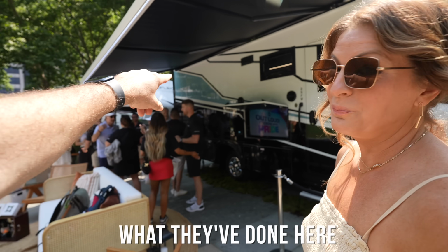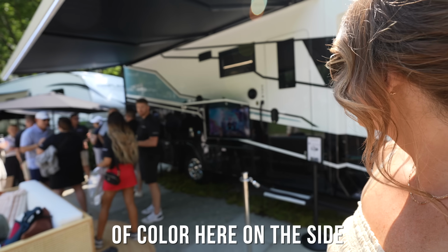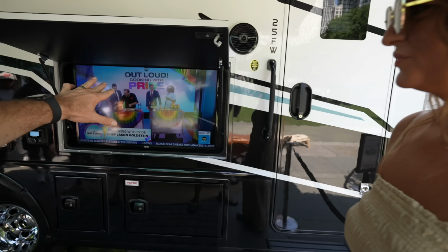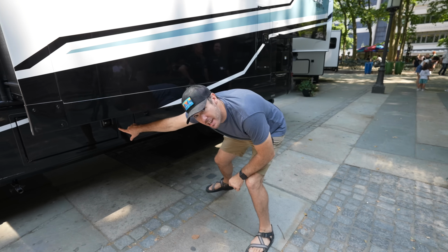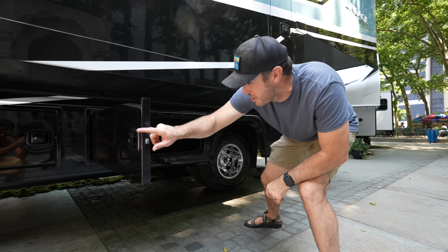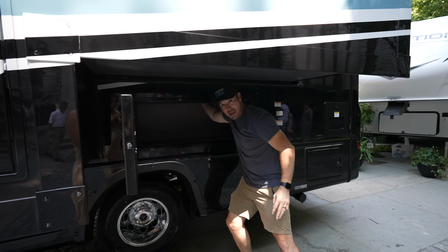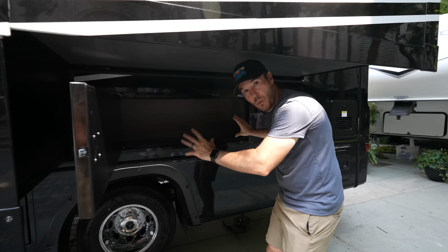But this is one of the full body paint schemes. I really like what they've done here. Pretty. Tiny touch of color here on the side. Of course, propane. Tiny bit of storage right here. You've got a TV. This is your third TV. So this is going to be your generator. I'm not going to open that. So storage under here. It's that bed we're showing you where you had storage from the top down on some of it. But this is my bed right here, so you can access it either way. More storage in the back.